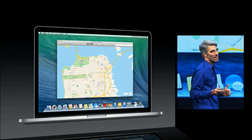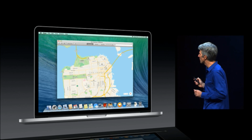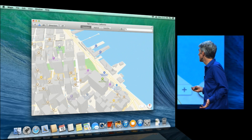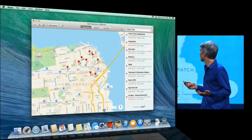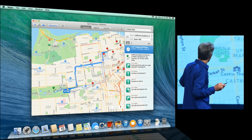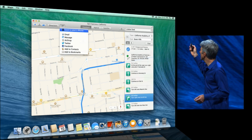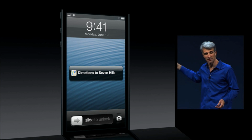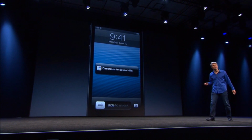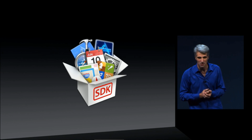Next, Maps. The Maps team has been making great improvements to the data in Maps, and Mac users are going to benefit because we have this fantastic new Maps app. Of course, with your street maps, you have your 3D, beautiful flyover data, search for points of interest, great info cards. You can get turn-by-turn directions. And my favorite part, when I have a route that I've set up on my Mac, and now it's time to go, you can just click right up here and send it right to my iPhone, where it'll appear right on my lock screen. And when I unlock my phone, it takes me straight into navigation. Super cool. We're also providing a developer SDK so you can add mapping functionality to your apps as well.